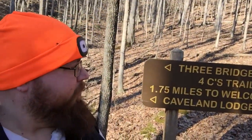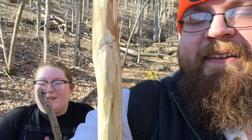Alrighty, folks, so we're about 1.75 miles to the Welcome Center. So we've almost made the full circle here, and that's where we started. We're about 2 miles in, a little farther because we did that detour. We went the wrong way. We thought we had to go under the bridge to stay on the trail.